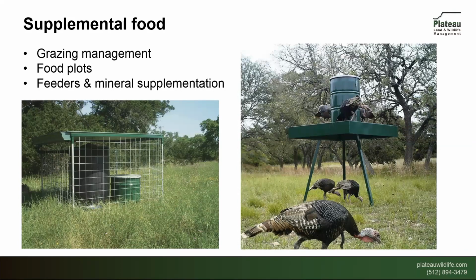Supplemental food, another very popular choice. A lot of people think wildlife management, they think big game, they think deer, and your game species. Doesn't necessarily have to be that. A lot of our plans revolve around songbirds. And so under your supplemental food, it can be a bird feeder.